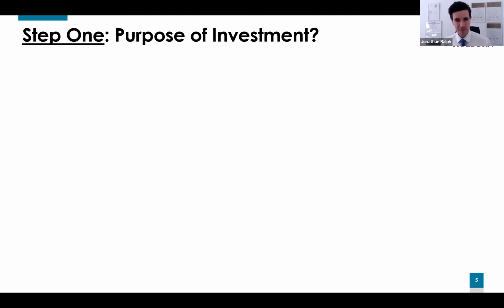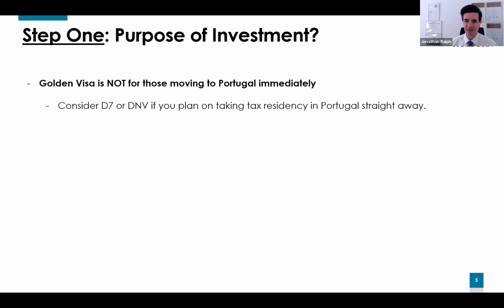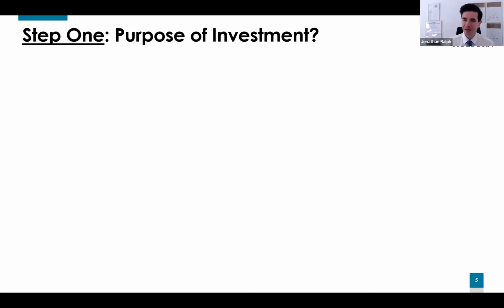All right, so that's the basic background out of the way. So let's dive into the meat of today's session by looking first at the purpose of the golden visa investment. Now, many people that I speak to are getting this wrong a little bit. Why? Because they don't have clarity on what the investment is really for. And therefore, they can get completely confused and not really understand what it is they should be looking for.